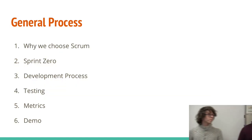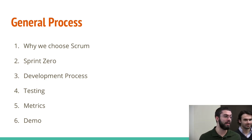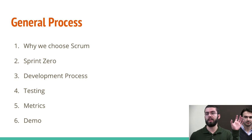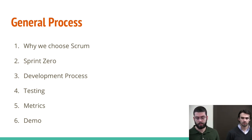So for our project, process was pretty important to us. We wanted to be intentional with that. So we chose to use Scrum, and we could sit here explaining what Scrum is to you guys, but I'm fairly certain most of you have been in a class or two that mentioned it. So instead we're going to show you why we chose Scrum, and also the different parts that we modified to best fit our project.